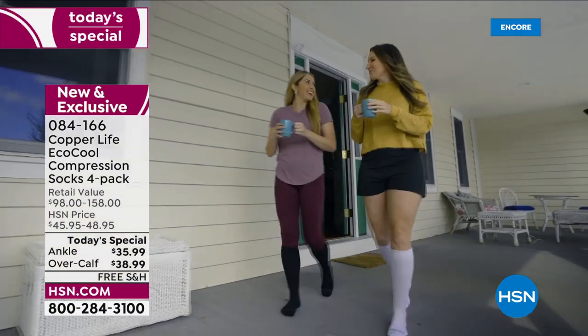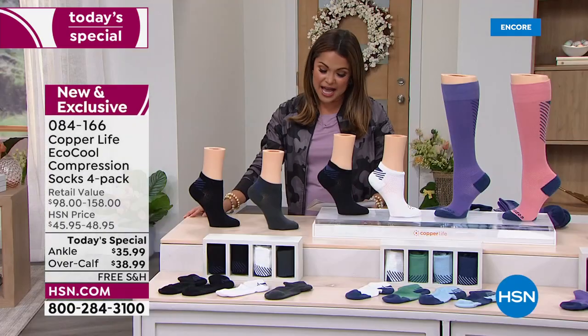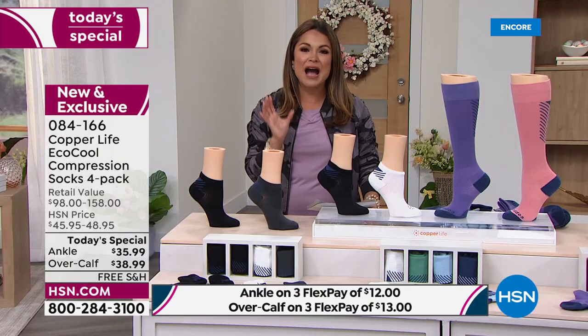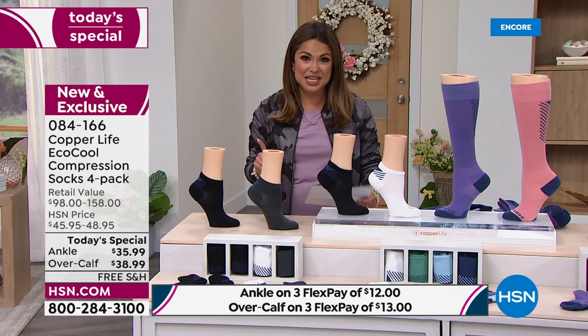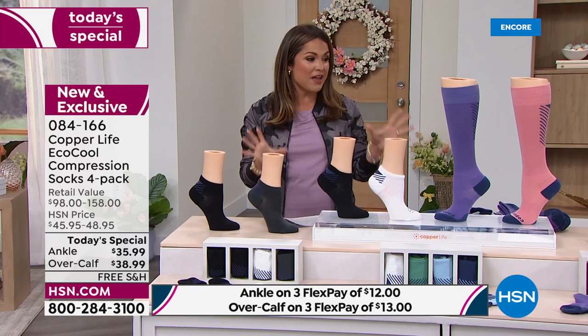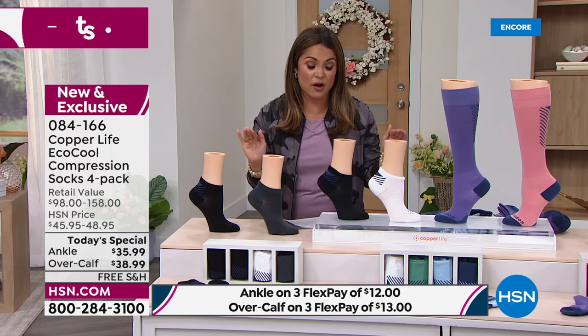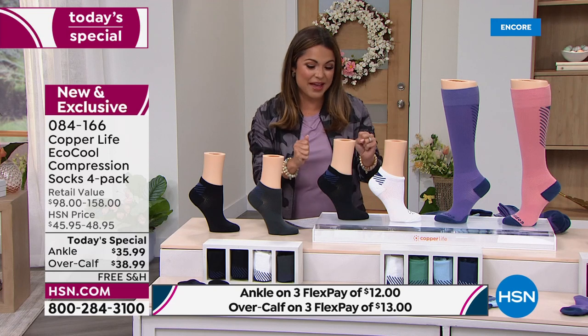We are talking, if you have tired, achy, sore muscles, if you want your feet and your legs to feel more energized, your calves even, you've got to get in on compression technology. And nobody does it better than Tommy Copper. So Copper Life socks are the easiest on and off compression socks out there. They're extra padded in the heel and the toe.